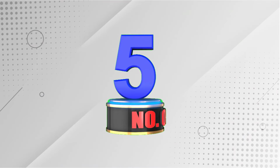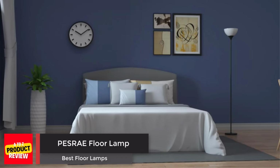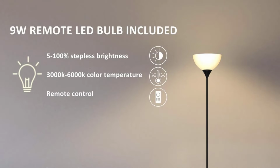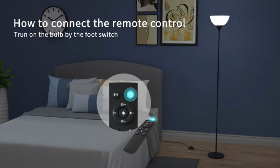Number 5. Pesri Floor Lamp. For a modern aesthetic, the lighting solution by Pesri features a streamlined design that effortlessly complements contemporary interiors. Ideal for bedrooms, living areas, and reading spaces, this fixture delivers ample illumination. It includes a 9W dimmable LED bulb along with a handy remote control.